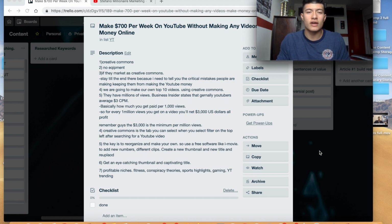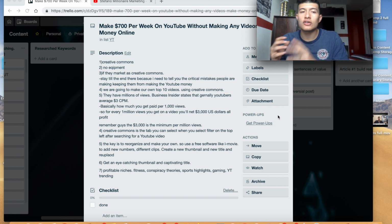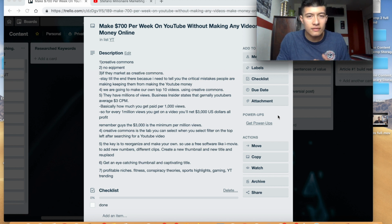Bonus tips: when creating the good thumbnail, you guys can use Canva and or PicMonkey to help you create that. PicMonkey costs a little bit, but Canva is completely free, and you can use those softwares to create a good enough thumbnail to where you can start raking the views.